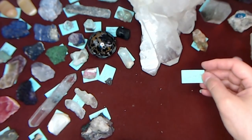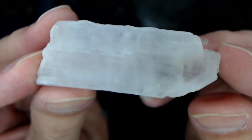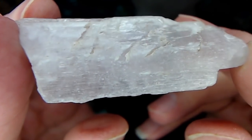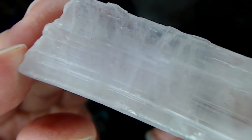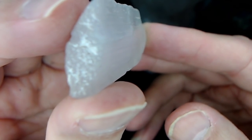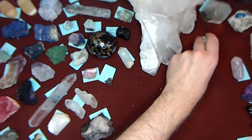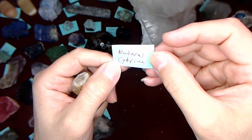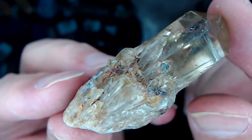This one is selenite. Selenite. Again, striations. This one's natural citrine. Natural citrine. Look at that. Quartz crystal with natural citrine in it. Citrine.